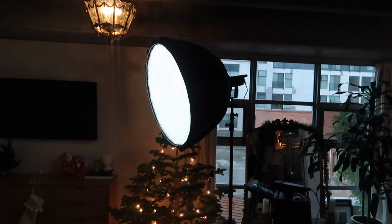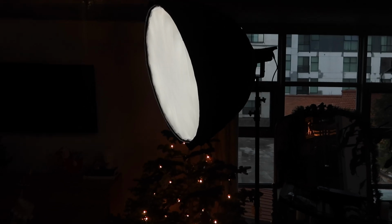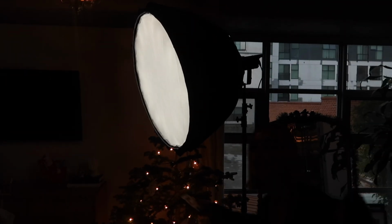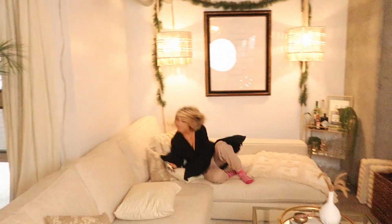So I got this massive thing. I got the biggest thing. I bought this new light. It's an Aperture 120D Mark II. We're gonna start using this for all of Delaney's beauty videos, and we'll use it for some of her styling videos. And right now, we're just gonna go ahead and test it out for our little unboxing.